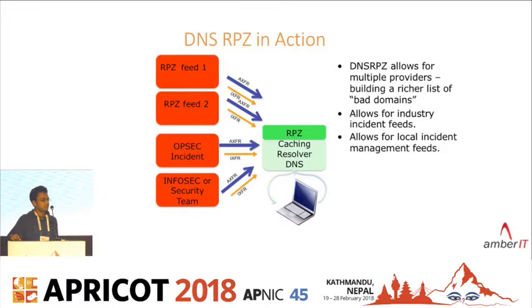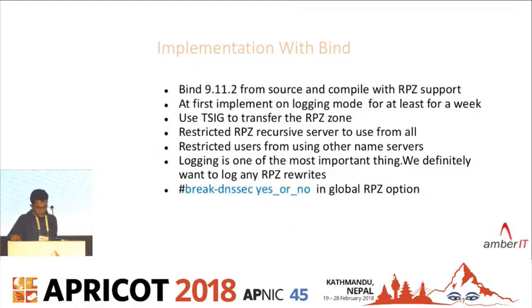For DNS RPZ, we can take feeds from different sources, from master-slave DNS zone transfer. We use IXFR or AXFR for this case. In our implementation, we use BIND. Obviously, it can be implemented with PowerDNS and other DNS applications also. As I remember, it is supported from BIND 9.8. We have used BIND 9.11.2, and it is recommended to use the source rather than RPM or deb. So we have used the source file and compiled it with RPZ support.